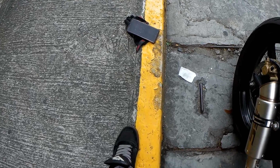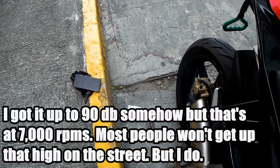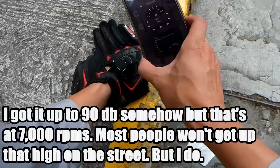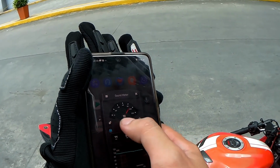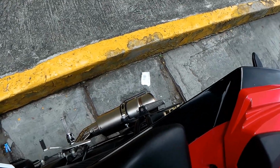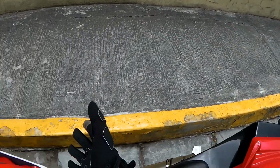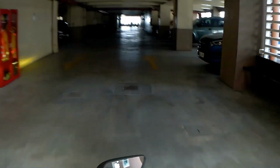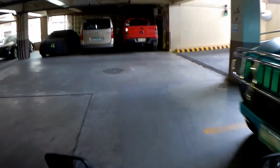One minute, 37 seconds later. Yeah, we're still getting 89 decibels. How do we get 99 though? Ten seconds later. Well, I only got it up to 90, pero piga siya talaga. So, I'm gonna save that.